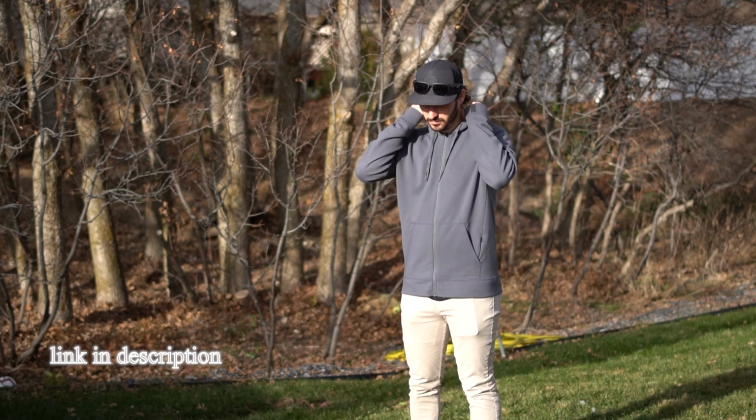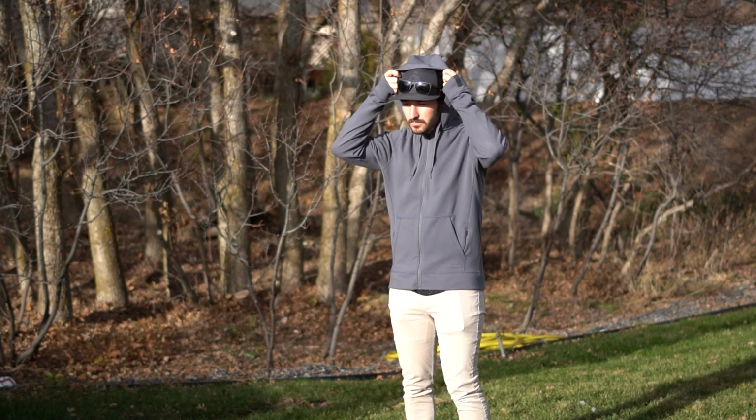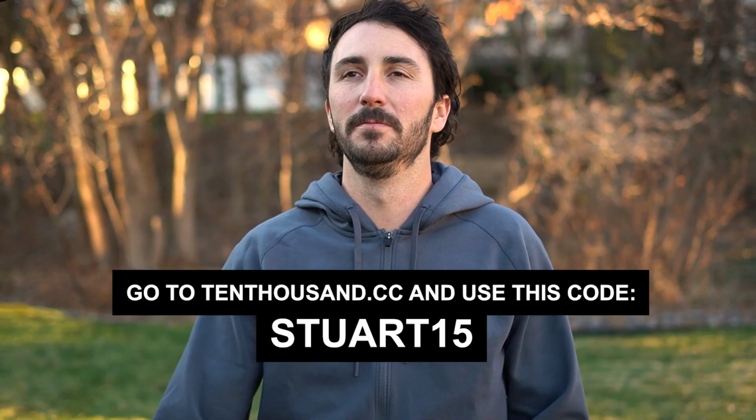Quickly, as a bonus, I thought I'd give a shout out to this zip up hoodie that I'm wearing. This is made by 10,000. This is called their Midweight Tech hoodie, and I absolutely love it. It's not a running jacket by any means, it's more just like an everyday jacket. But I also really like that this brand isn't all over the hoodie. There's no branding. The only branding is right here on the sleeve, and I really like the look of it. I really like the feel of it, and I thought it would be kind of a bonus thing.